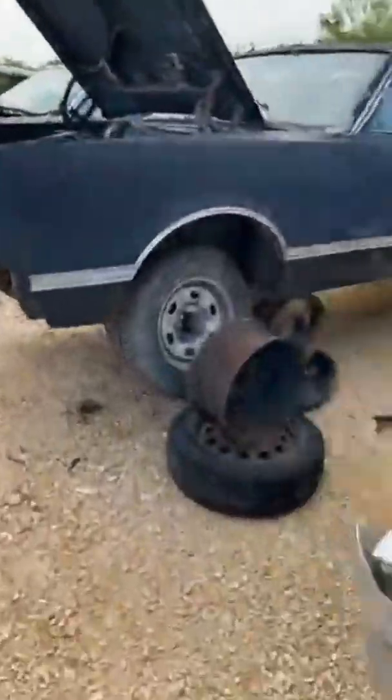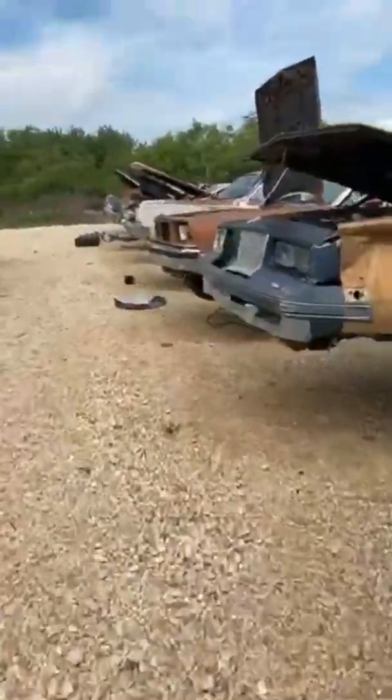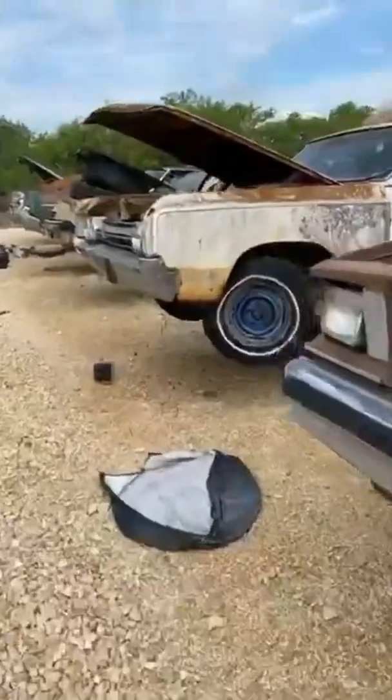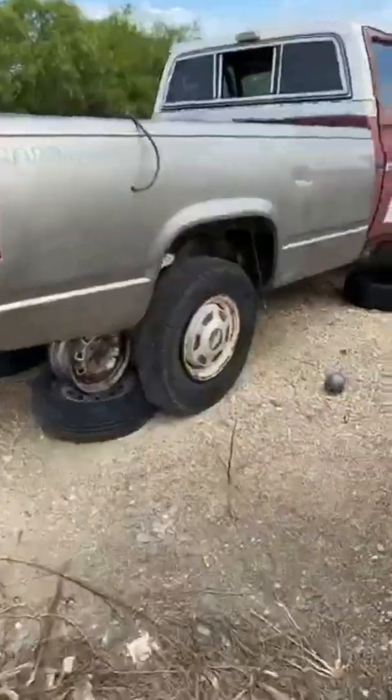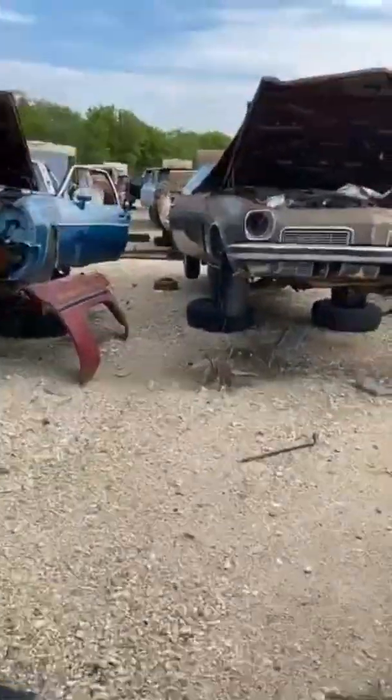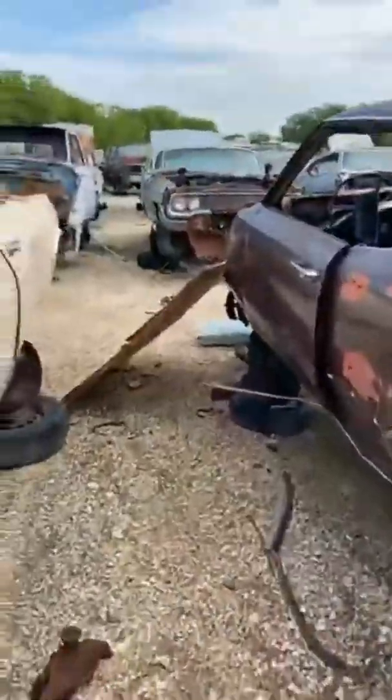Let me check that 66 here. Someone already got to it. It's another 64, 65 down here. Yeah, the seats are just not long enough. Well, unfortunately, looks like I'm gonna be fighting that Chevy. They only have one 62 out here, and the only reason why it still has a seat is because it's electric.